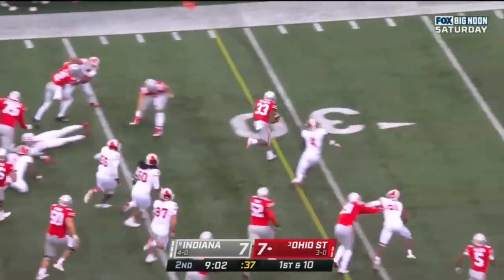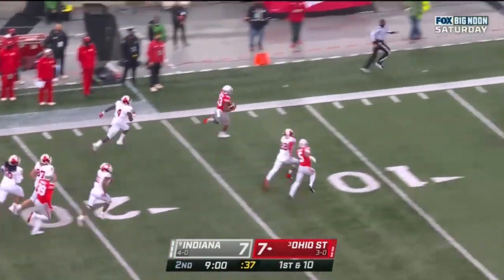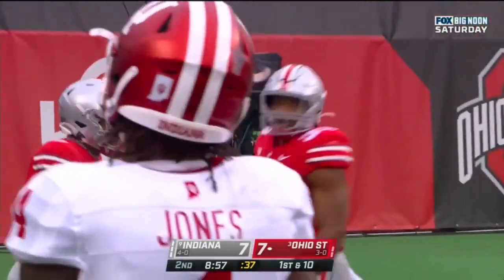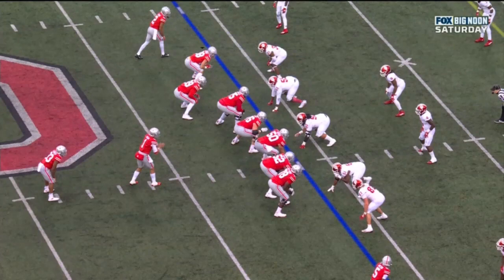He finds the edge, turns it up. Master Teague, burst of speed. Master Teague, touchdown. Ohio State. Said they needed to get that run game going.